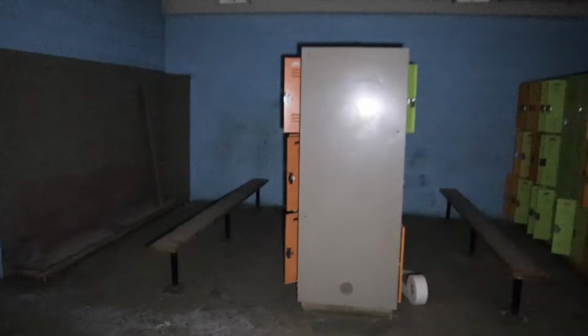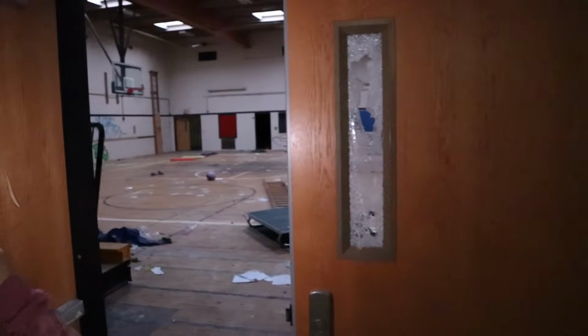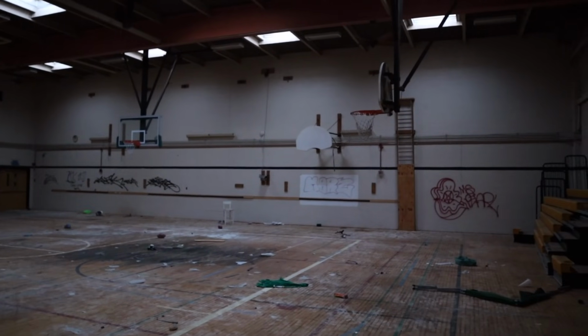Oh wow, that's a pretty big locker room. So the gym has to be somewhere around here, because these are the lockers for the gym. Oh, it's right here. Oh yeah. Gymnasium. An old Christmas tree like usual. Always a Christmas tree. Oh wow.